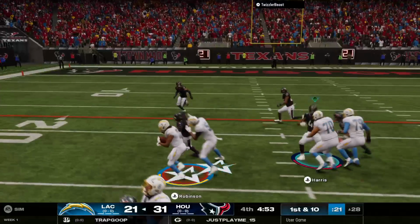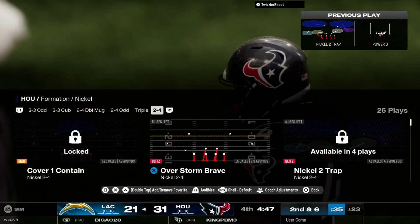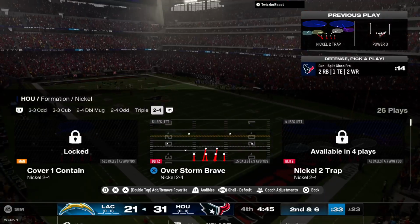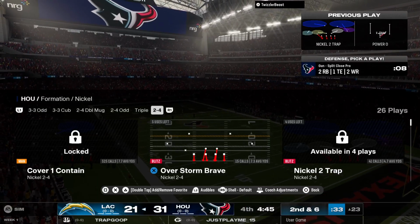A run here with Robinson. And he's going to take this down inside the 25 before being stopped. It's a 4-yard pickup, and that's going to bring up 2nd and 6. They'll come away happy getting that type of output on most run plays. It's a sign they're getting some good push up front, and this running back is seeing the lanes and paying them off.